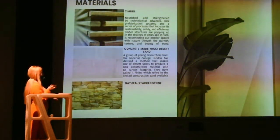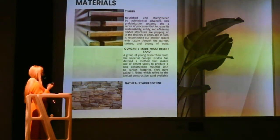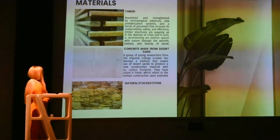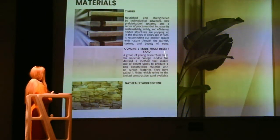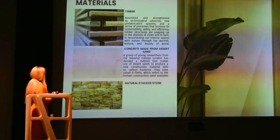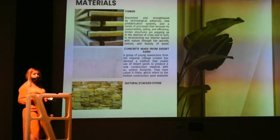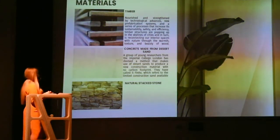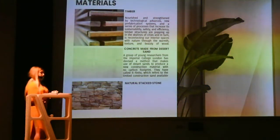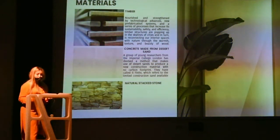So timber used to be a really good material to build with years ago, and it's slowly coming back into fashion because it's been nourished and strengthened by technological advances and a series of processes that increase its sustainability, safety and efficiency. Timber structures are popping up in the skylines of cities, and in turn are reconnecting our interior spaces with nature through the warmth, texture and beauty of wood, which again gives that indoor-outdoor feeling, the whole concept I wanted behind this.